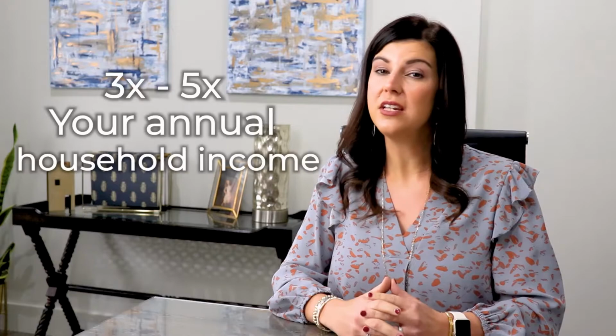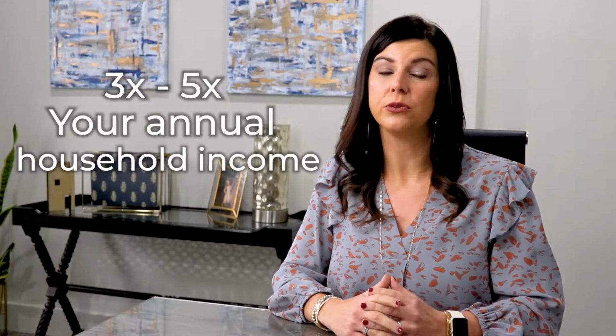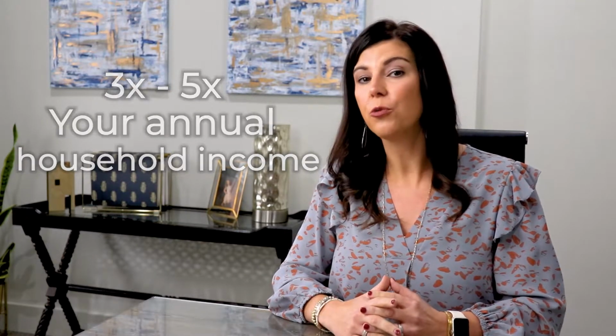Most lenders recommend not buying a house that costs over 3 to 5 times your annual household income. Your mortgage lender will help you determine how much you can afford.